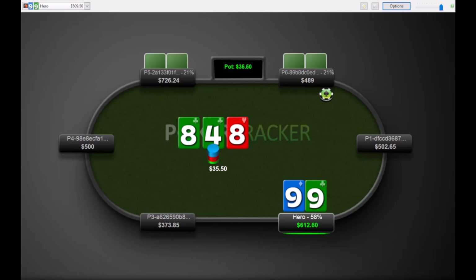So obviously I'm going to check my entire range, but what about the cutoff? Well, I think it's very reasonable for the cutoff to check their entire range too, since if it was a heads up pot between the cutoff and the button, they would want to play a high frequency check, and the fact that we're multi-way doesn't really change that.